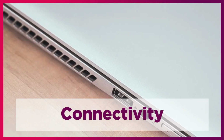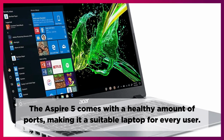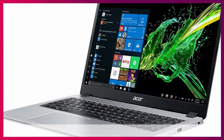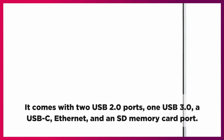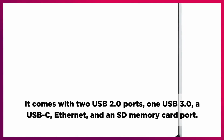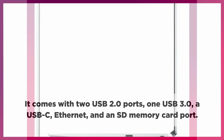Connectivity. The Aspire 5 comes with a healthy amount of ports, making it a suitable laptop for every user. It gives you plenty of options for connecting peripherals. It comes with 2 USB 2.0 ports, 1 USB 3.0, a USB-C, Ethernet, and an SD memory card port.